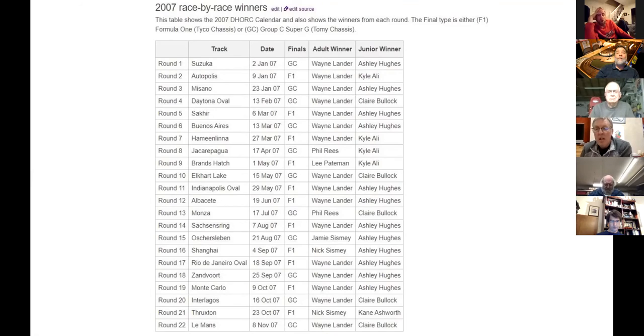Oh, they were stock parts, but you could remove material. You could remove a lot of chassis. Right, but you couldn't replace parts. Correct.